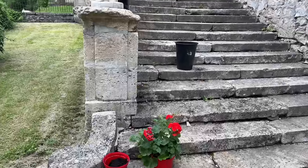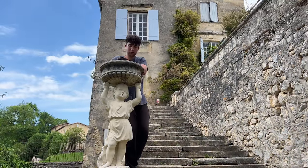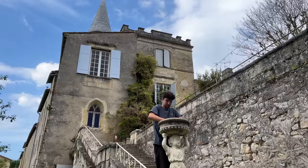We are now on our last one and it's the angel. And Luca is up there getting rid of some of the soil so we can put a nice one.